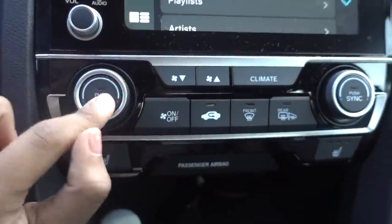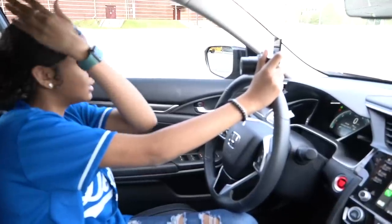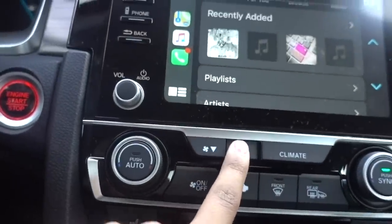So it's so hot, but it's okay. But I can just control my air, auto, yeah. So one thing that the sports model car that I first wanted, because the rims were so beautiful, one thing that the sports model didn't have was heated seats. And I was like, oh, I don't need heated seats, but I have used these heated seats so much this past winter. So this right here controls how high the fan is.